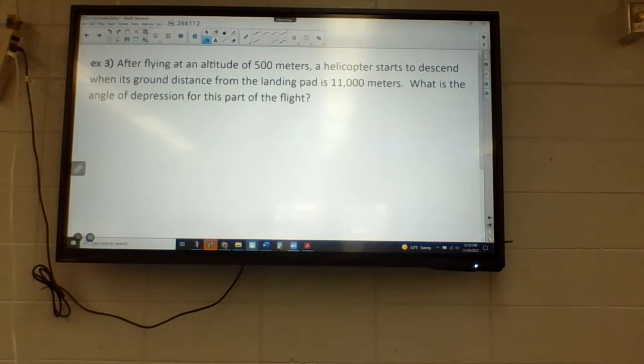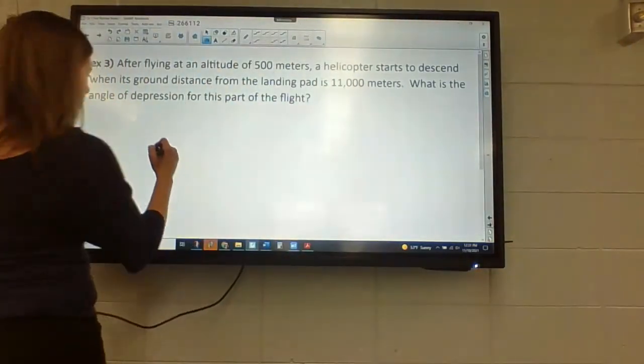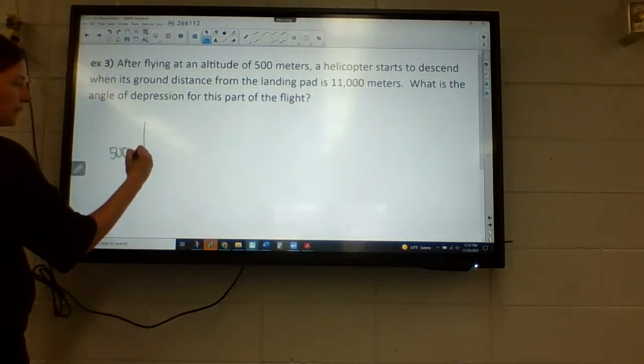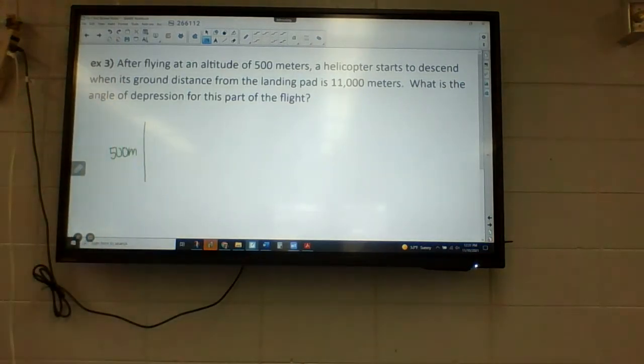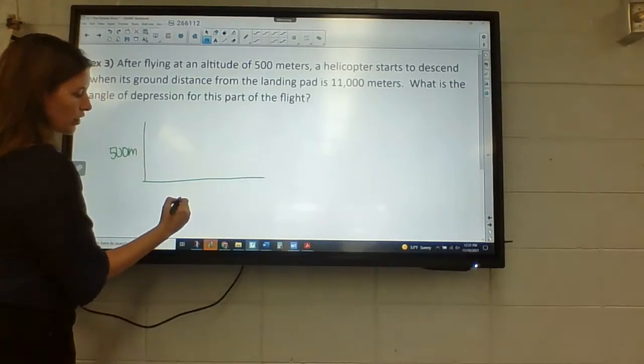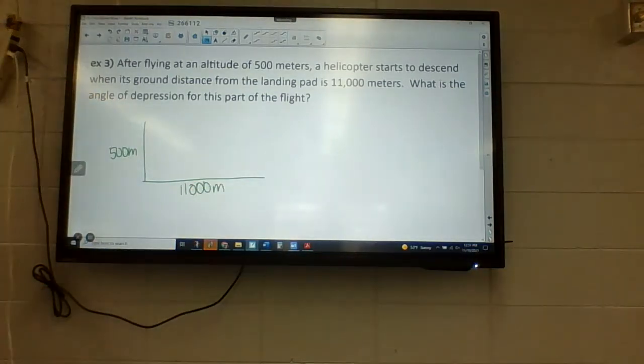All right, so after flying at an altitude of 500 meters, a hang glider starts to descend. All right, so we're at 500 meters in the air. They start to descend when the ground distance from the landing pad is 11,000 meters across the ground. What's the angle of depression for this part of the flight?